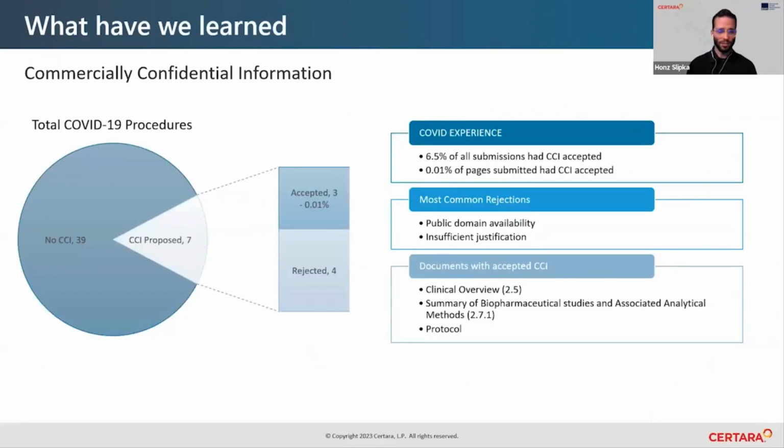Speaking of commercially confidential information, there's some great data that came out of the COVID-19 era of the Policy 70 submissions over the past 5 years that I wanted to share, because I think CCI is at the top of the list of things that people are interested in and curious about as to what it is, how to identify it, how to redact it. And EMA has provided some great data here. So during the COVID-19 only submissions, there were 46 submissions made to Policy 70. Of those, only 7 had CCI proposed, and only 3 were accepted.